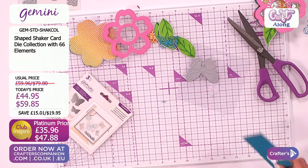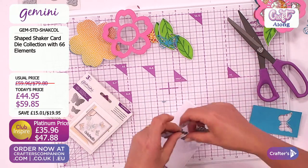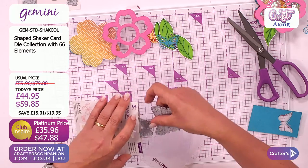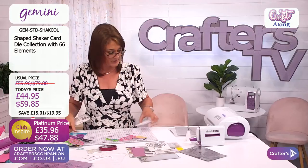So should we make the sequins or do we need a pause? Which do you think? I don't know. It's up to you. So I don't get paid to make those decisions. Okay, let's have a little pause and then we'll make the sequins. And then we can put it together. We can do that in one go. Make the sequins and assemble.